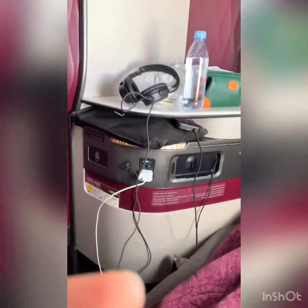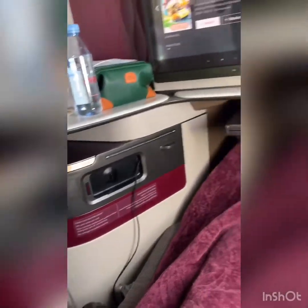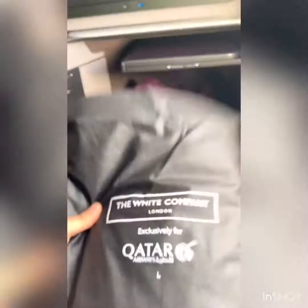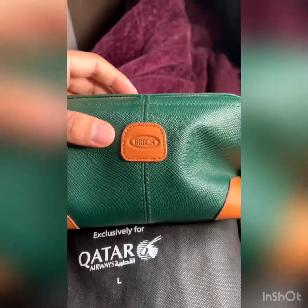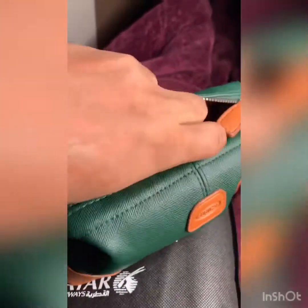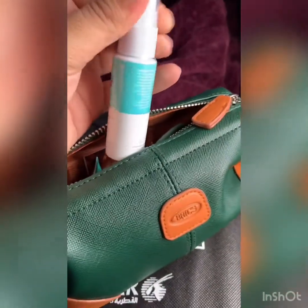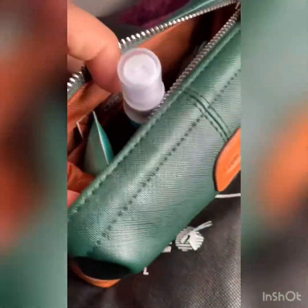Want to show you guys what all amenities you get in the Qatar Airways. So you get one pajama which is of The White Company, and you also get the Bric's pouch, and it has the hydrating facial mist and some of the other stuff.